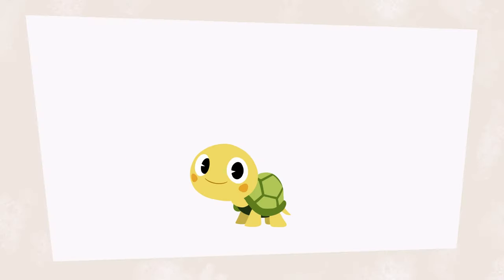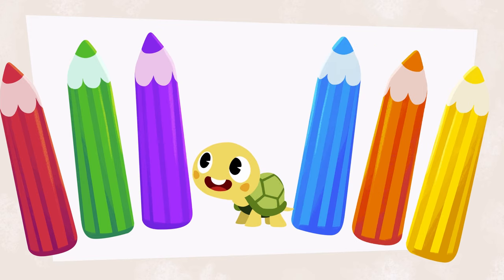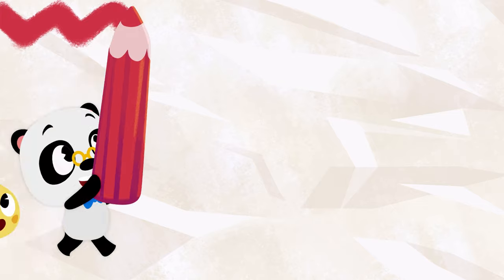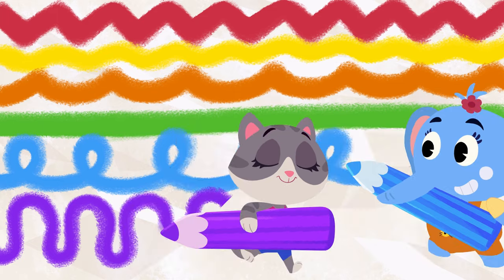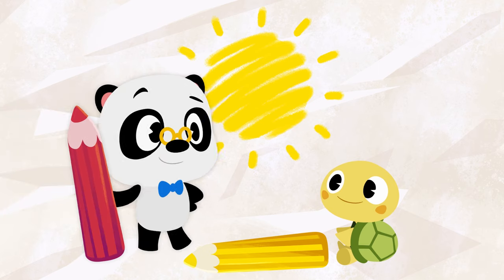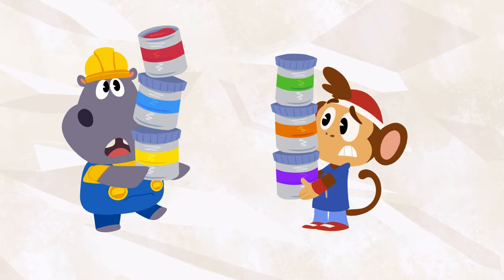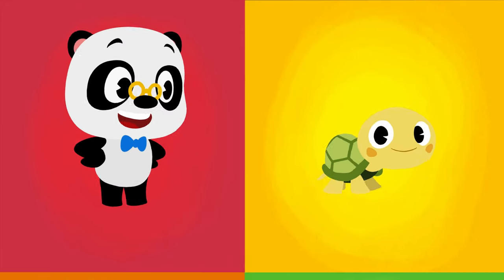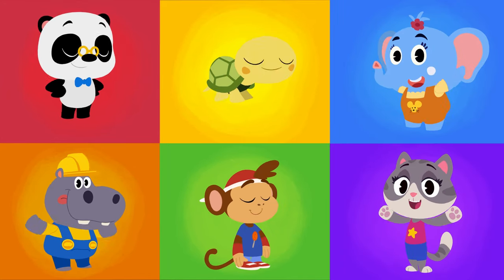Red and yellow, the colors we see, red and yellow, orange, green, blue and purple, are the colors we need. Yellow is the color of a sunny afternoon. Add a little red, then it's sunset too. Put them all together, get your pots and paint. Get a little messy, have some fun, it's great! Red and yellow, orange, green, blue and purple, the colors we see.